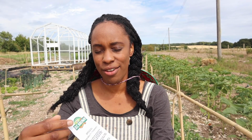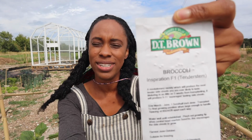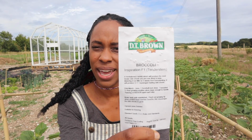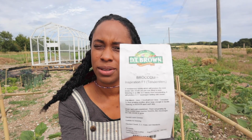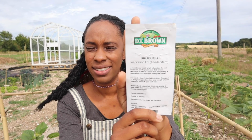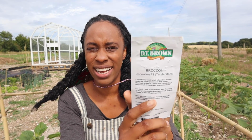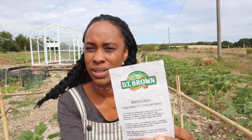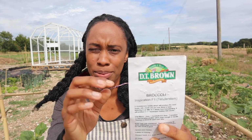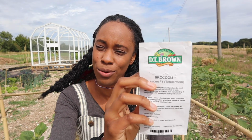Next, I have tender stem broccoli from Dr. Brown. That is a website in the UK where I buy my seeds from. I have a mixture of places where I go to buy different types, so I don't just stick to one. I tend to experiment with different companies because different companies may have different quality, and I stick with whatever works best for where we are.